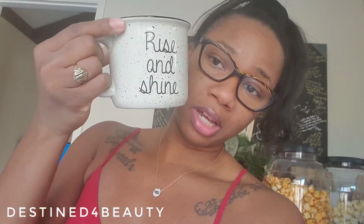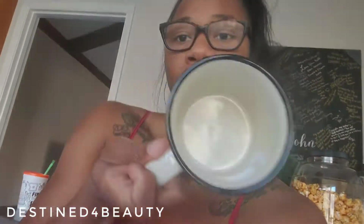Then in addition to that, I also wanted to pick up a new mug. I got this cute little mug. It just says Rise and Shine on it. Super cute, aesthetically pleasing little mug. This was $4 from Big Lots. Let me open the window so we can have a little more light, by the Christmas tree. A really good deal if you're in the market.